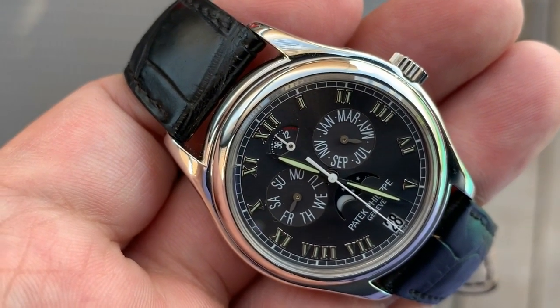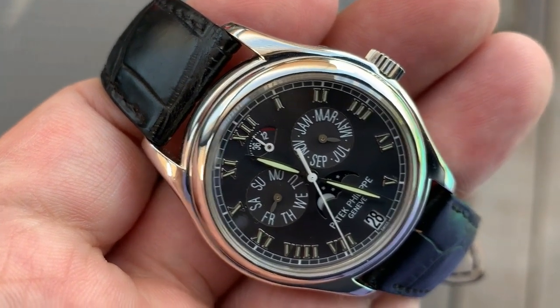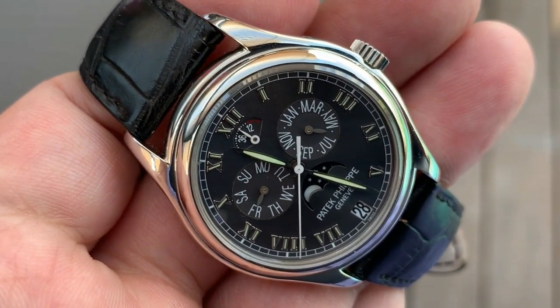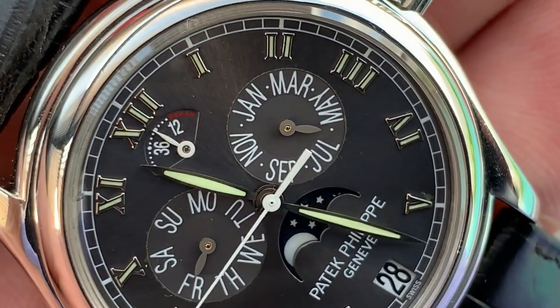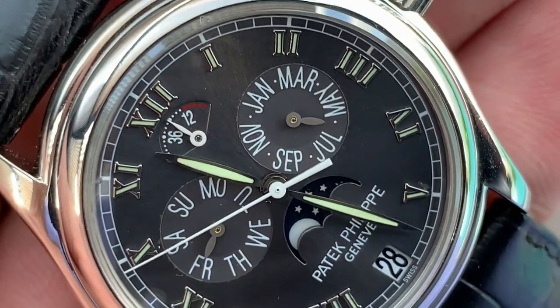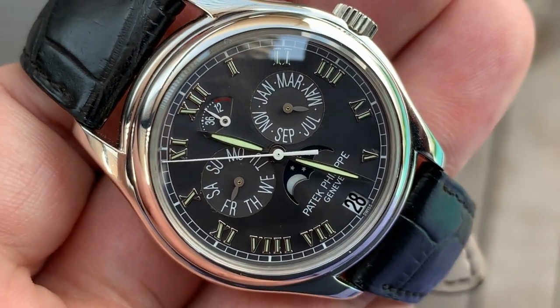Because this piece here stopped production in the mid-2000s, like 2005, 2006, it is bearing the Geneva seal. Some would argue this period before the Patek Philippe seal is the golden age of Patek Philippe. That's not to put anything down from the current lineup, but this piece here is an absolute stunner.